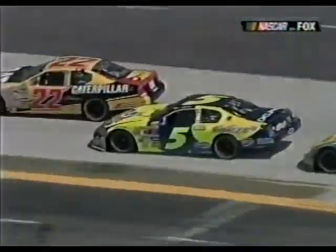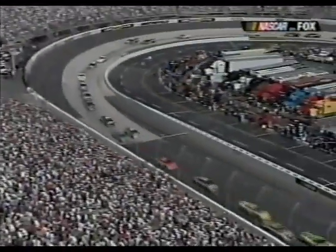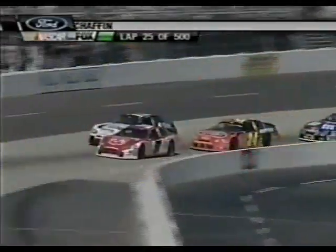Now watch the 5 a couple laps ago, ducking in on Bobby Labonte, and Dave Blaney gave him room. But that was the look of an experienced driver in Bobby Labonte, the 43 car. Give and take early in the race. And there was a lot of giving by him right there.